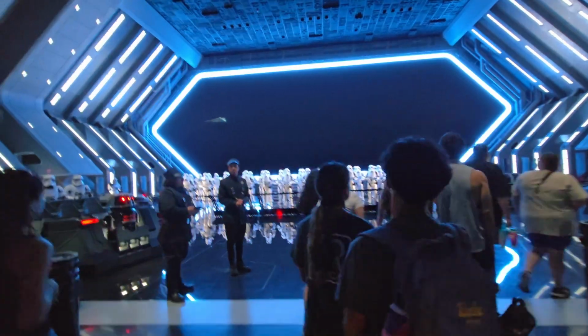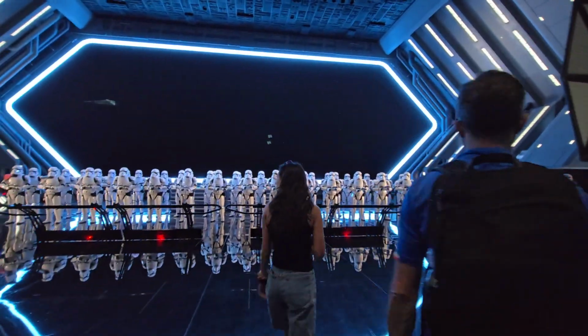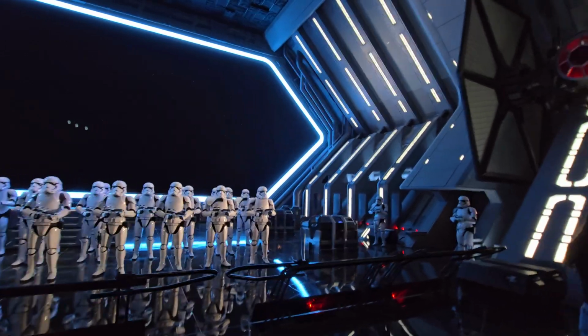Rise of the Resistance was just amazing. That ride was so cool. I've seen a lot of videos of it, so I've seen things like the Stormtrooper room and thought, oh wow, that looks pretty cool. But when you're there in person and you walk into that room, I was just like, whoa, look at this. And I wanted to just spend 20 minutes taking pictures and stuff, but the cast members are like, go. So it's like, oh well. But yeah, that ride was great.